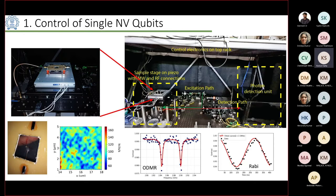So we've also done Rabi. You can see that this Rabi is actually kind of slow. It's a 3.5 megahertz Rabi, but that can only be improved if we work on getting more power into the system so that we can trigger the NVs much better.